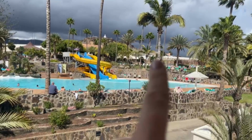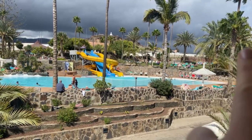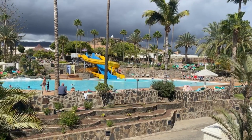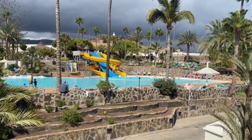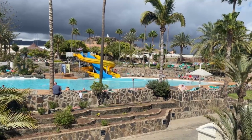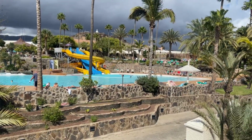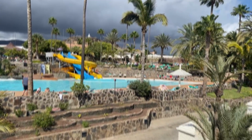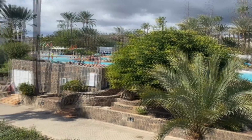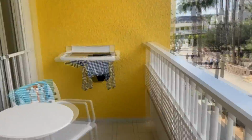You can just kind of see some people sunbathing in the distance over there, and that is the adults only area, which does look really nice, but obviously we've got kids, so there's no point paying for it. But when I went up to have a peek at it, there were loads and loads of sun loungers free. It has its own bar, its own pool. I did quite want to go in, but obviously I've got kids and one's puking, so no point paying the extra. And then we're just drying our clothes out here.